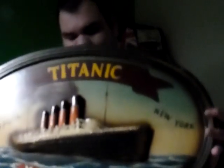Bloody hell, it's heavy. Heavy thing is that, guys, but that's the thing I bought today. And I think that is really, really good, because it's a 3D picture of the Titanic. It's a 3D version of the Titanic. See? Picture of the Titanic there in 3D.